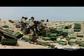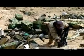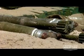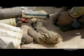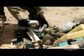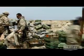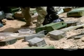EOD guys, let's take all the small arm packages. Weapons dumps usually consist of small arms rounds, artillery and rocket ordnance, and HE. Sometimes there's also paperwork. Even insurgents keep records. Teams collect the documents, set charges, and blow everything up.